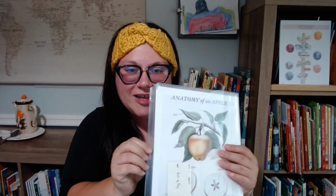I don't personally like 3-ring binders, so this will not be put in a 3-ring binder. I'm not exactly sure how I'm going to compile these yet. I don't know what my plan is, but for right now, they're in here.